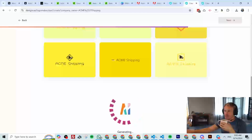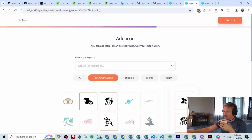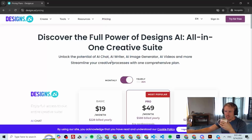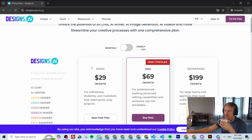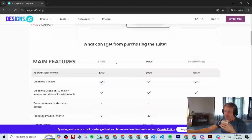I think it was. So if we go back to the price of this tool, I think we have to go to incognito again. Go to pricing. I think it was like $80 a month. No, $19 a month. Let's do monthly. So they wanted 30 a month. So there were some things it was okay for, but maybe you're much better off using Canva in comparison to this.